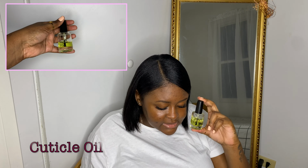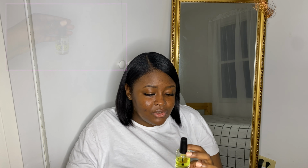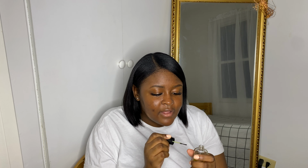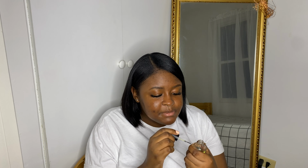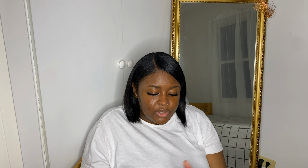Next product on the list, we just have 2 more things to go, guys, is my cuticle oil. I just got this random cuticle oil at a beauty supply store. Cuticles matter, especially since I started doing my nails myself. I have been loving my cuticle oil. It makes such a difference. It makes your fingers look good. That's something I love about myself the most, is my nails, and I like when my nails are looking good. So cuticle oil all the way.